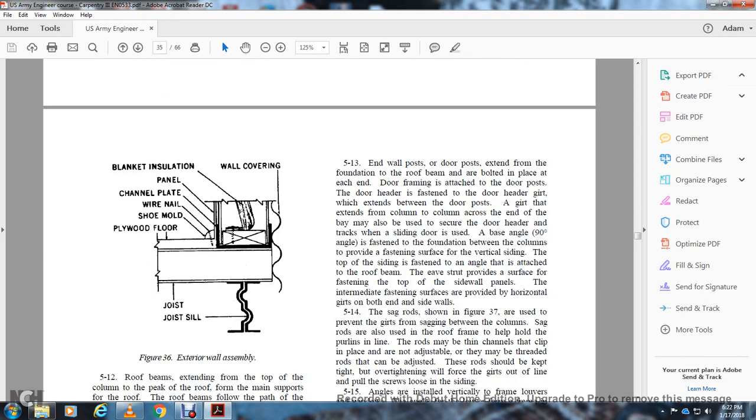Figure 36 shows the exterior wall assembly: the joist, sill, the joist, your plywood floor, your shoe molding, your wire nail, your channel plate, your panel, your blanket insulation wall covering.